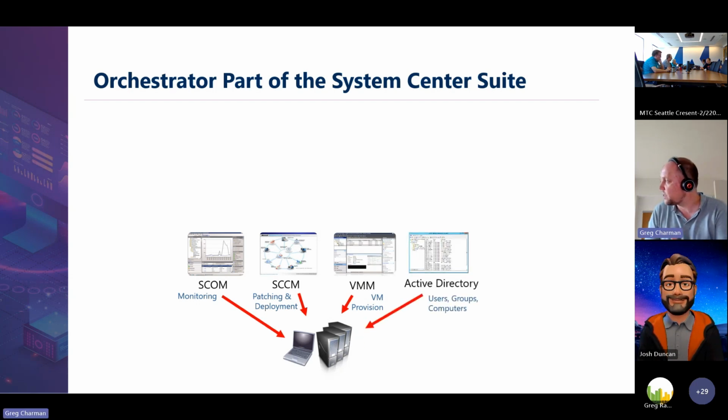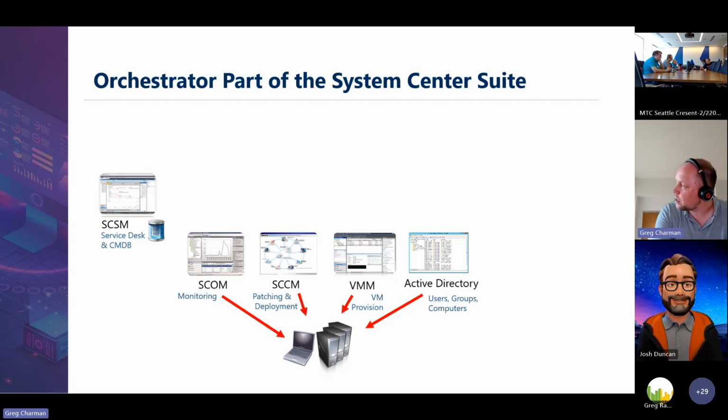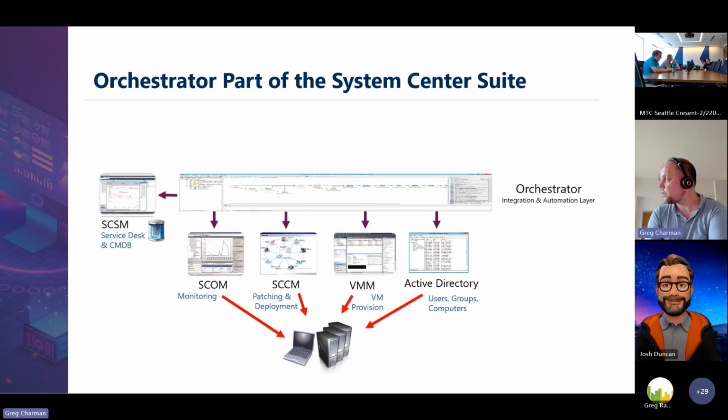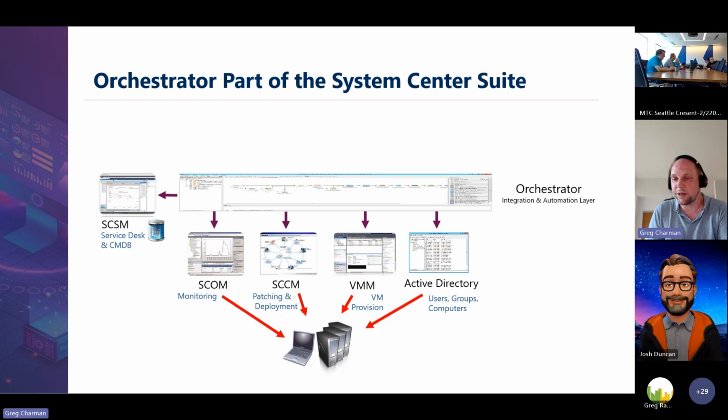And then obviously anything in System Center, we've got Active Directory to provide that usability and access and groups and permissions. And what Microsoft needed was a tool that would allow them to actually integrate their other platforms and systems. They had their own service desk, System Center Service Manager, for those who might have used it, but they needed a tool that would integrate Service Desk, Service Manager into the rest of the environments, and then be able to automate that capability, which is where they put System Center Orchestrator in that mix.